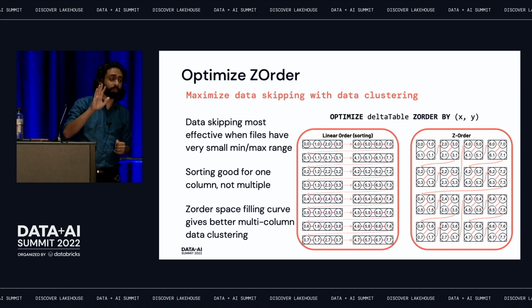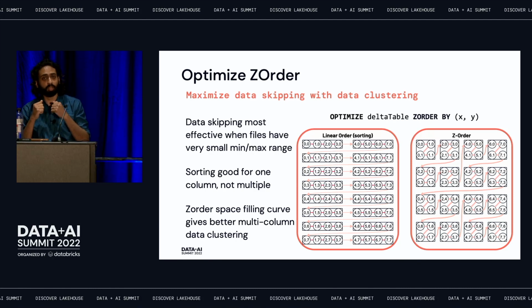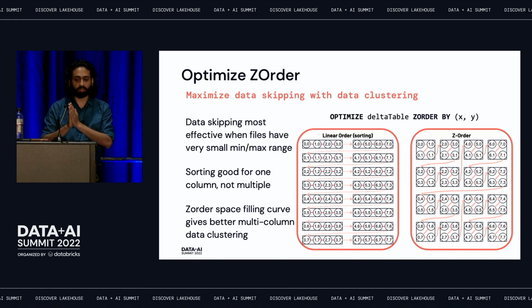Now, sorting has been there for a long time, traditional sorting. While it's easy to sort, it's not very effective when you have to scale to clustering across multiple columns. Here's an example on the screen where if you just do linear sorting, it's not very effective, because if you filter by the column that you're sorting by, great. But if you have to filter by multiple columns, not the best. Let me show you in the next page.